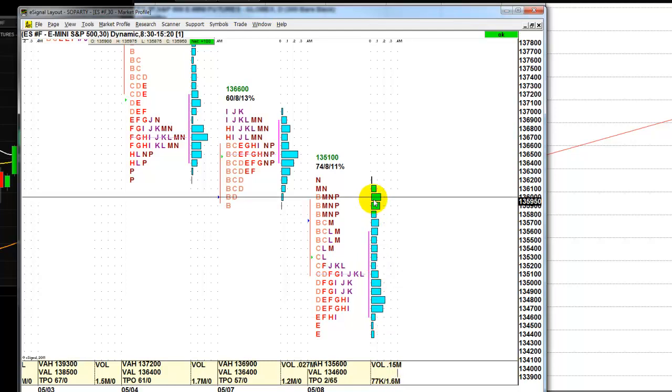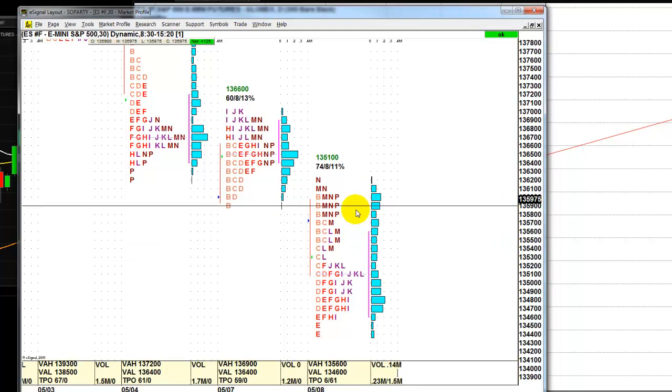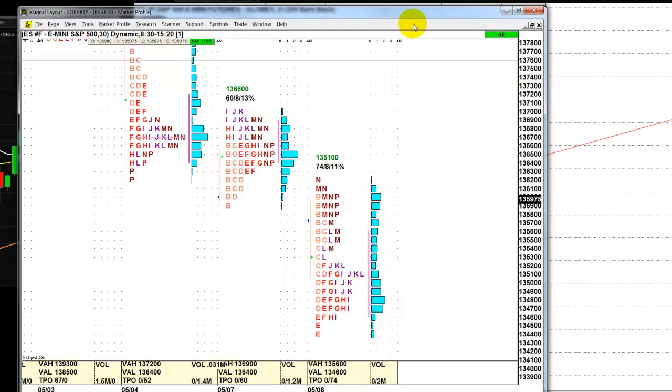Where did we get sellers today? Well, we're on this 1360 level. 1360 is the value area high. We saw sellers come into the market, which is very interesting because yesterday, that's where buyers came into the market. What was resistance becomes support, and support becomes resistance. So this is very critical for tomorrow. Market profile is one of the things traders use on the floor. Let's go look at the daily chart.